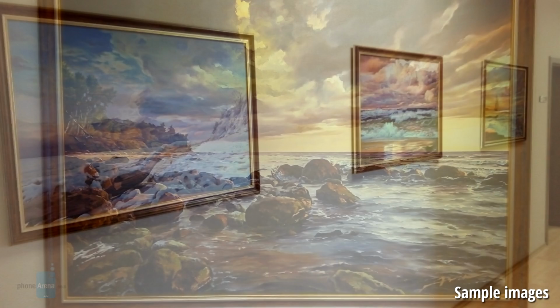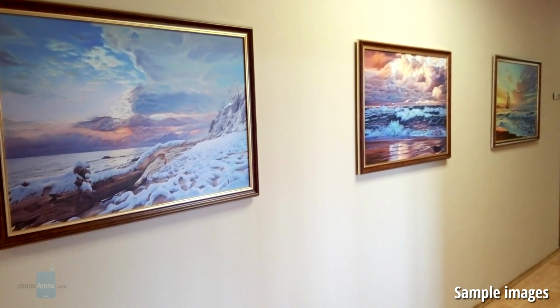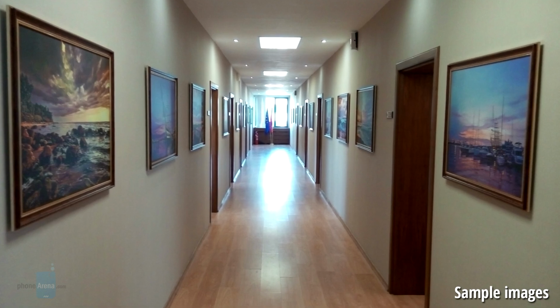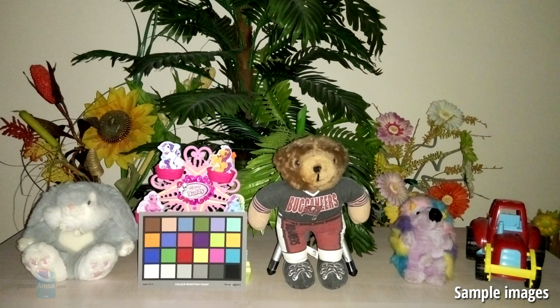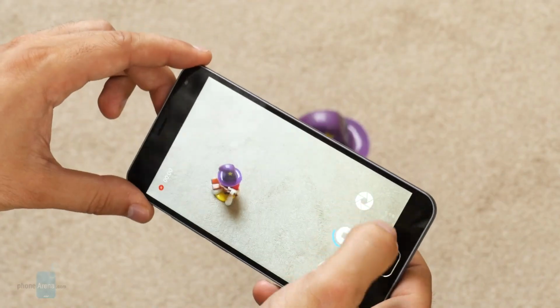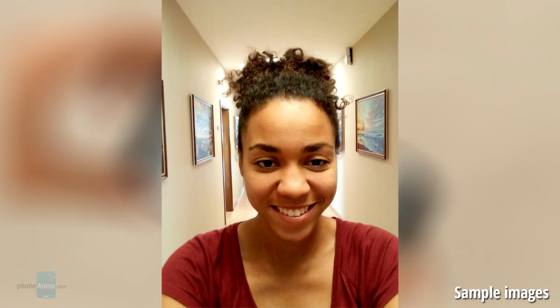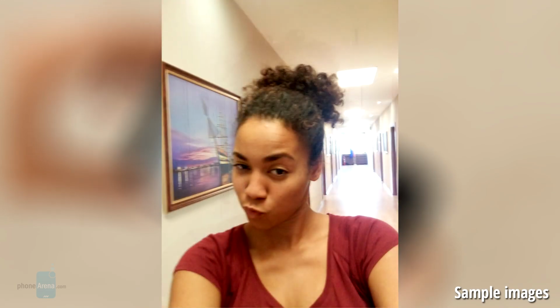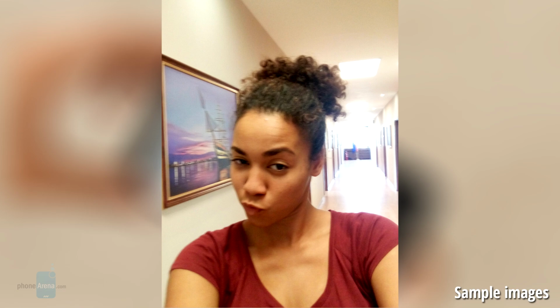In lower light, images could turn out a bit blurry, but still noise is kept at a reasonable level and overall quality is way above average. The flash also does a good job illuminating objects, and with both cold and warm lights, lighting turned out to be much more balanced. Selfies also turn out great. The 5 megapixel front shooter captures a lot of details and manages to get colors just right.